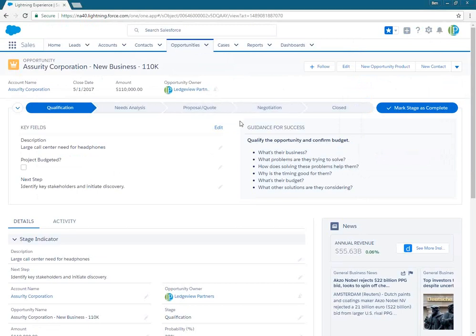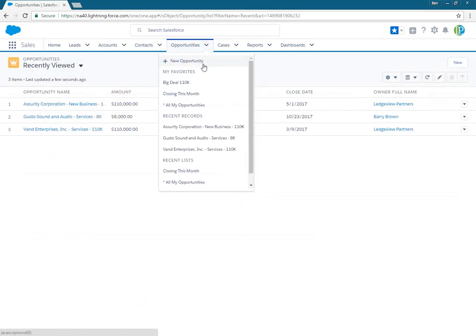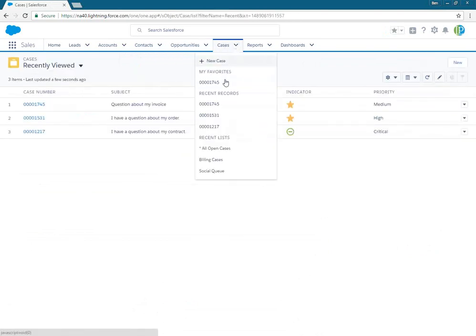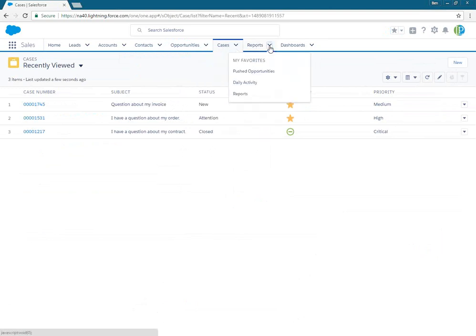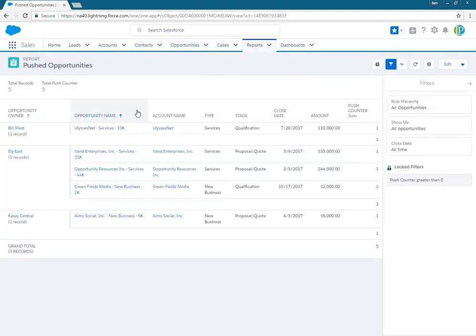So those are a few of the features that favorites bring. One of the last things is under each of the different object tabs, under contacts, whatever your favorites are, this one doesn't have any, but under opportunities here, we have all our favorites. So my favorite, Big Deal. Under cases, we have different case numbers that we favorite. Those are all going to show up at the top when you drop down on this caret here to be able to go to those favorites in that area as well. So push opportunities, that takes you to the favorite. So that is favorites. Let's jump back here.